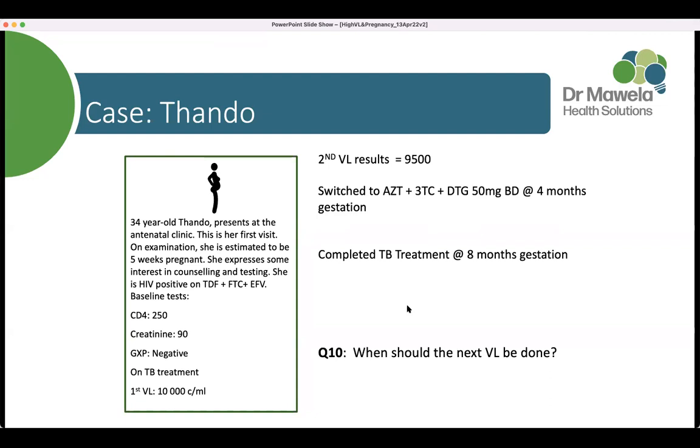We could have done it earlier, but 3 months in pregnancy is acceptable. So if you look at the fact that she was put on DTG when she was 4 months pregnant, it means when she was 7 months pregnant, which would have been 3 months from that time, we were supposed to have done a viral load.